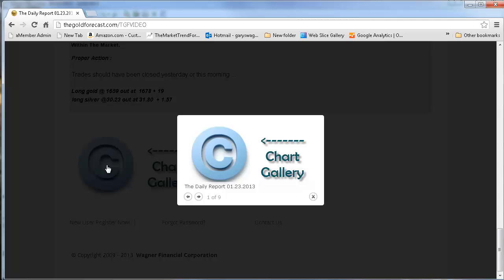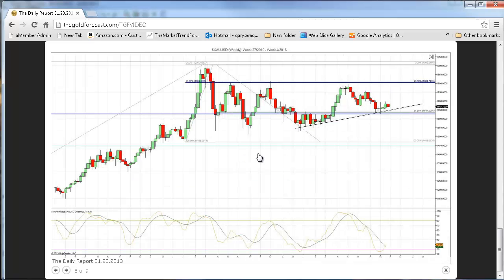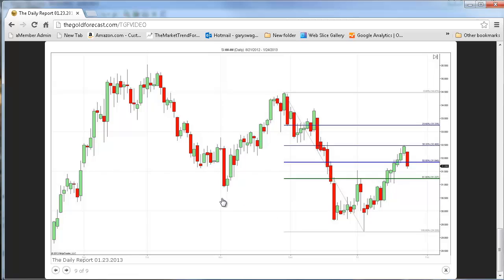If you click that, and I change that each and every day, and then click through, you'll see that there are 9 charts on the report for this day. This was the 23rd. And then if you just go ahead and click them, what you will see is all of the charts that I have used in the show. I am duplicating them in high definition so that you can go through them. They'll go full screen if you're viewing the video full screen.